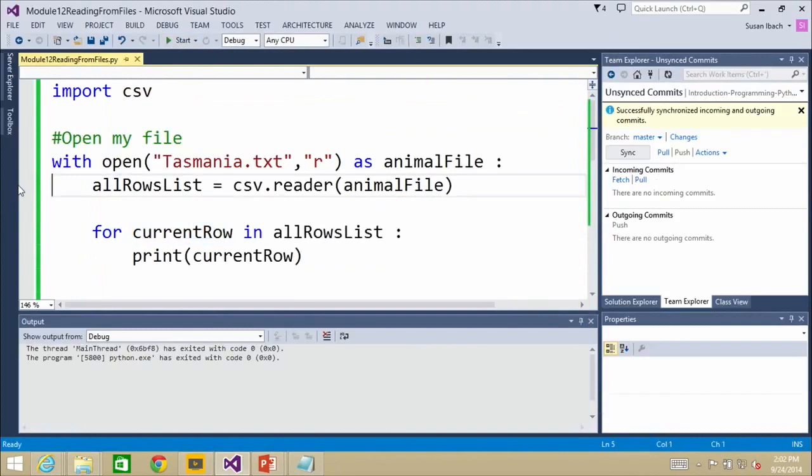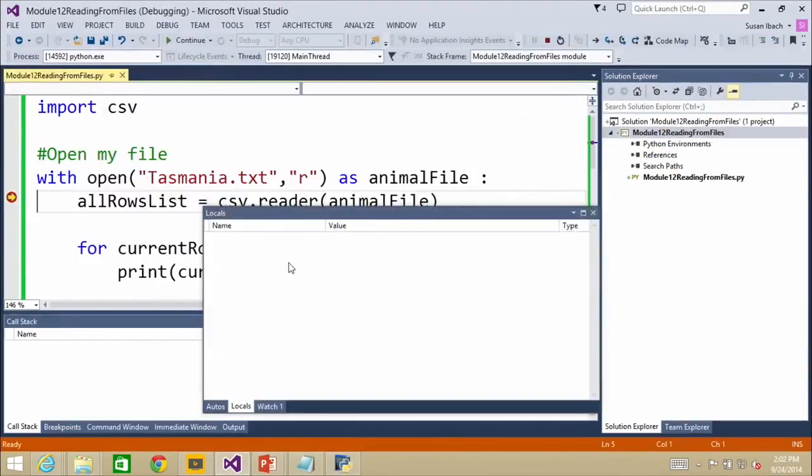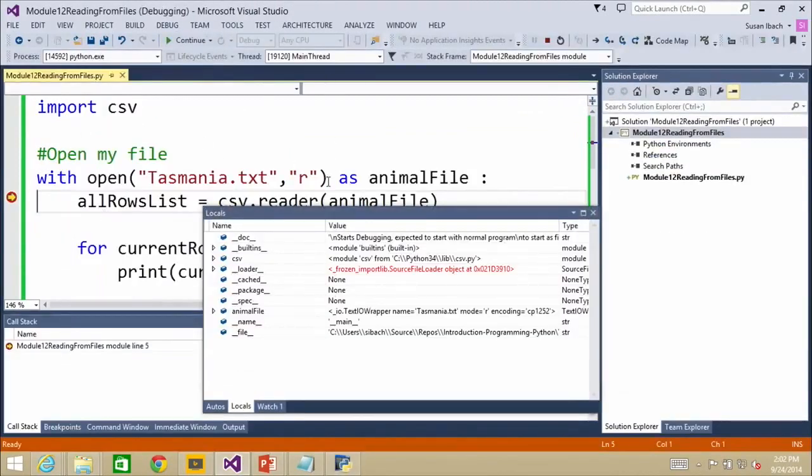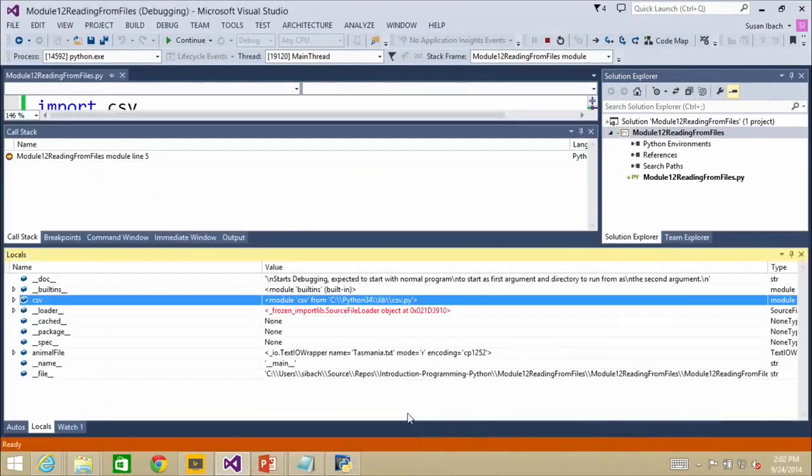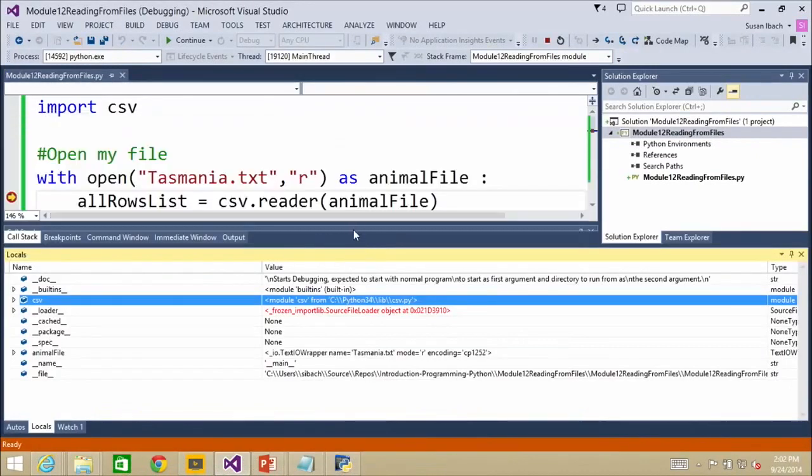So let's just restart that. Try that one more time. All right, so we go through. We're here. We're about to execute this line of code. I'm just going to dock this back to the bottom again, so it's kind of out of the way. It's a little generous in terms of space.